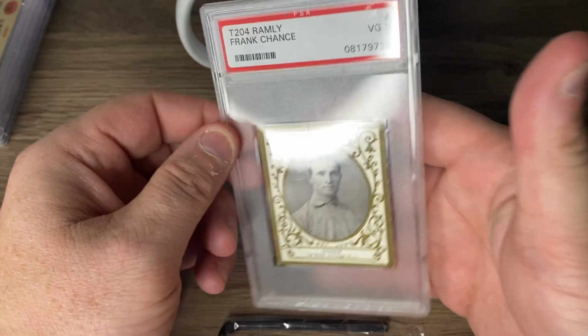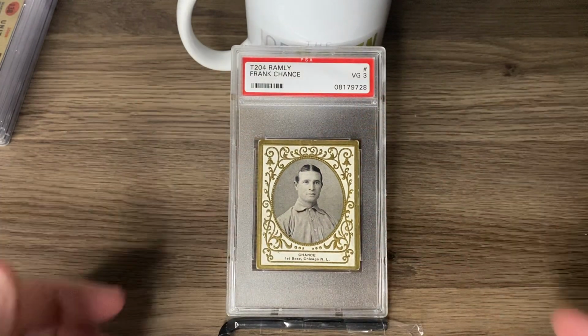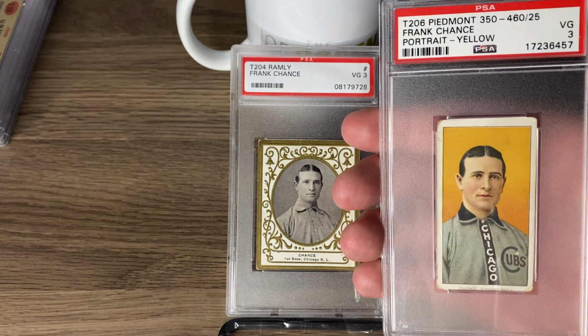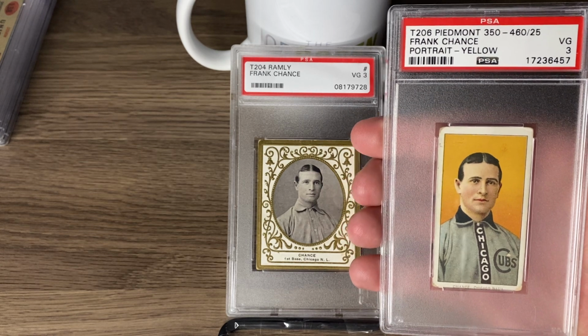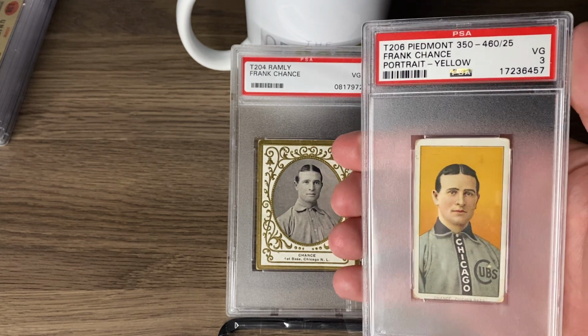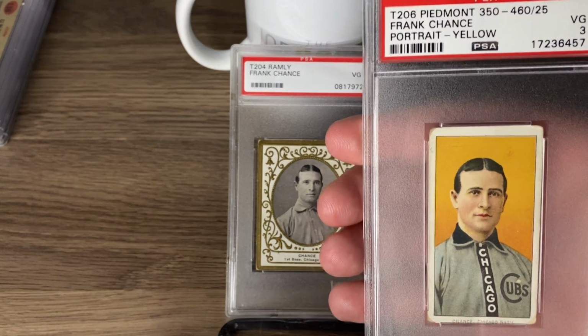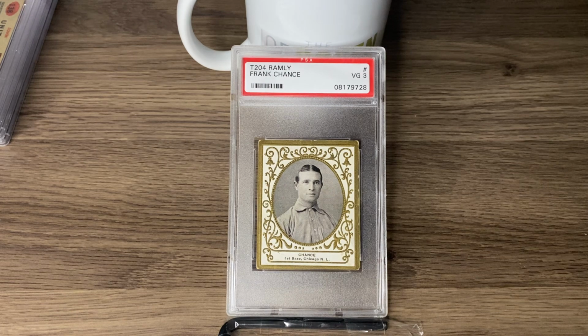This is 21. It is the only T204 Ramly card I've ever owned. Probably, there's one word that comes to mind whenever I see this set, and it's ornate. This set is absolutely ornate. Now, it just so happens I got a card I'm selling. This is not part of my top 50, but it's a T206 portrait. It looks like the same doggone photo, same smile, same hair part, same everything. So it's kind of cool just to take a look at that. But yeah, really cool looking card.